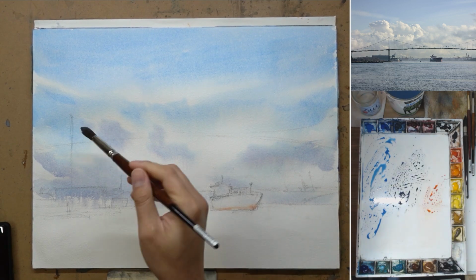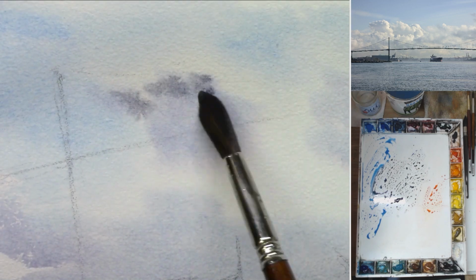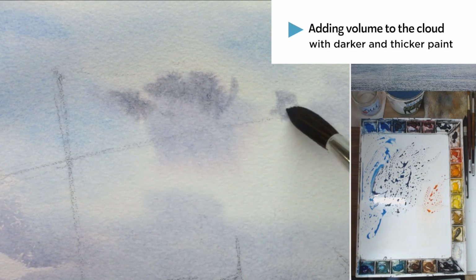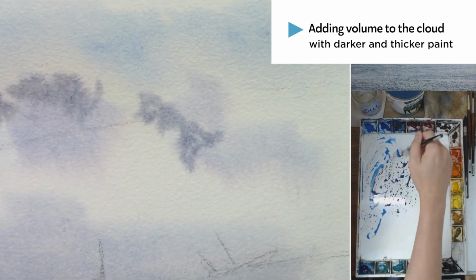So I'm grabbing the blue from the sky, adding some alizarin crimson and other colors to make it just a little bit darker. And I start to add those volumes into the cumulus cloud in the background.